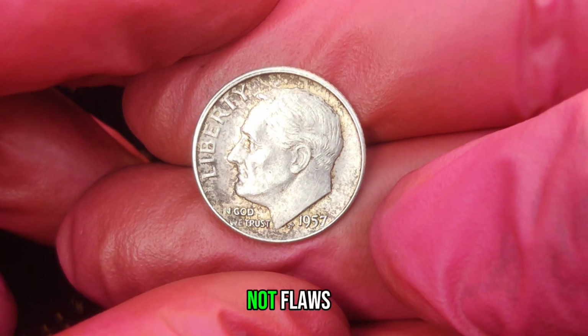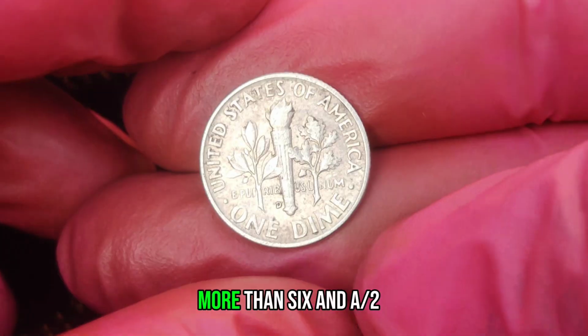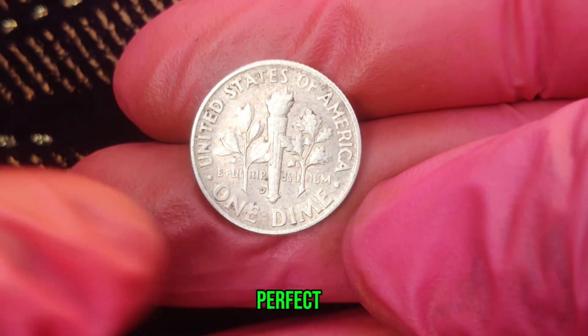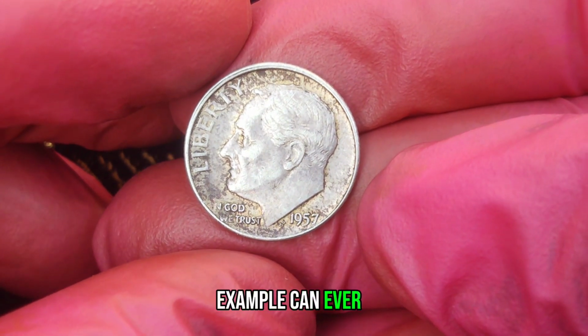These features are not flaws. They are badges of survival, storytelling marks from more than 6.5 decades of existence. Collectors chase coins like this not because they are shiny and perfect, but because they hold a personality that no second example can ever duplicate.